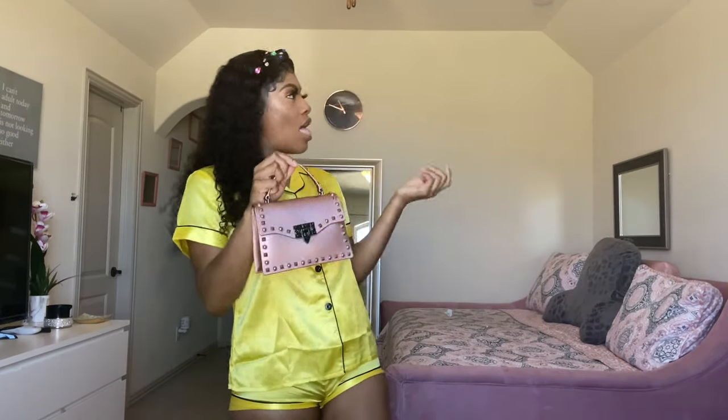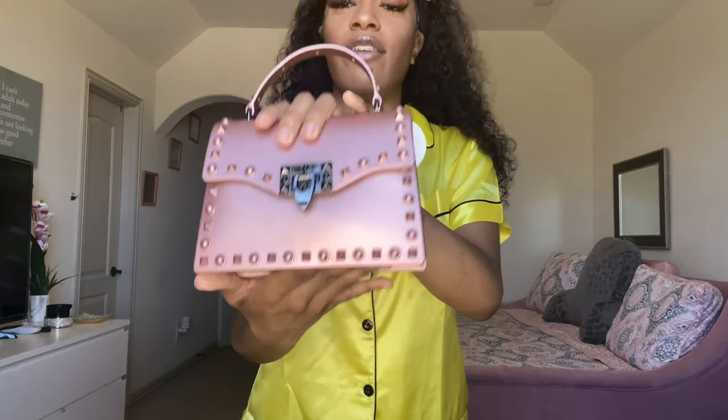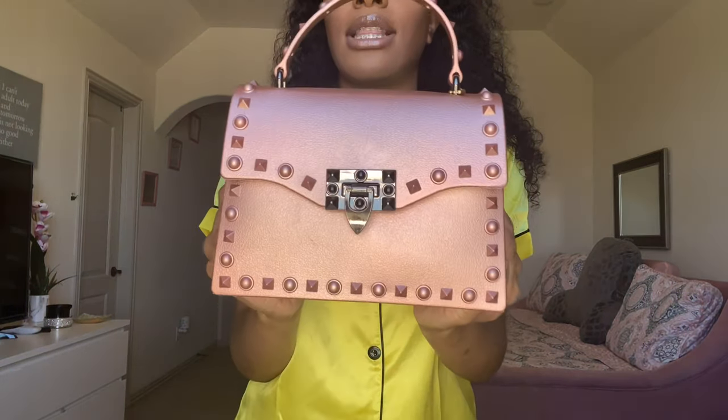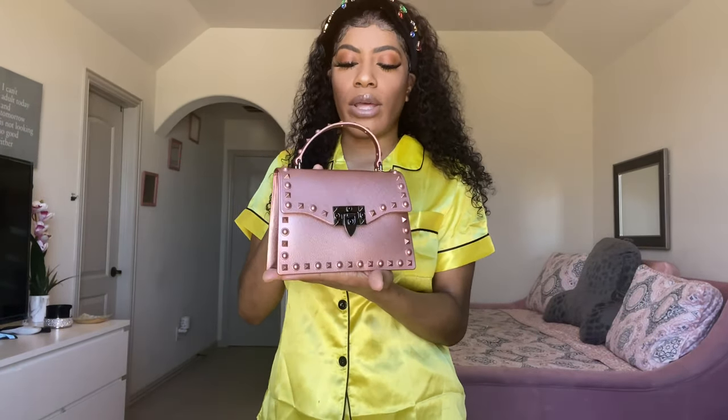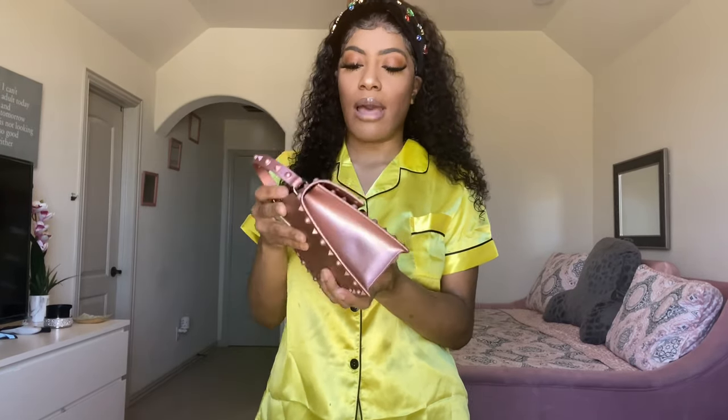This purse, sis, has to be my favorite purse. Look at the detail, y'all. I will say on the picture on the website, it looked more tan, but when it came and I saw it, I was not mad at it. The quality is so sturdy. It's really, really heavy. And this is just so cute and dainty.